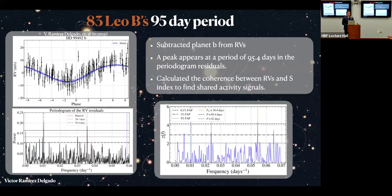The next thing to do is to look at the coherence between the RVs and the S-index to look for stellar activity signals, and particularly to confirm that this 95-day period is not caused by an activity signal. And that's particularly what we find when we look at the 95.4-day period. There doesn't seem to be any strong peaks at that frequency, which indicates that this signal is not caused by stellar activity. But we do find a very strong peak at 18 days, which until now is still unclear as to what that might be associated with. So that one is kind of still up in the air.